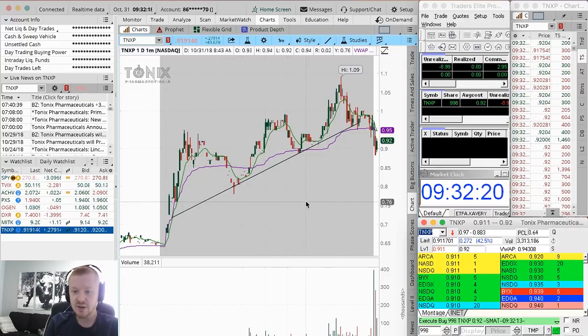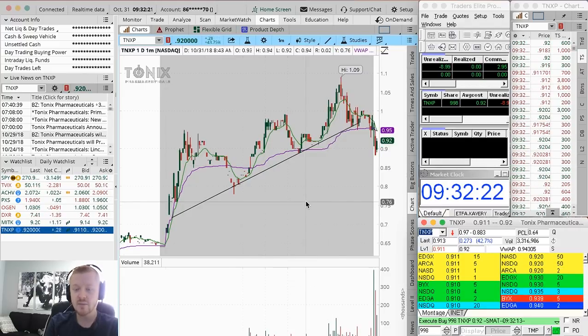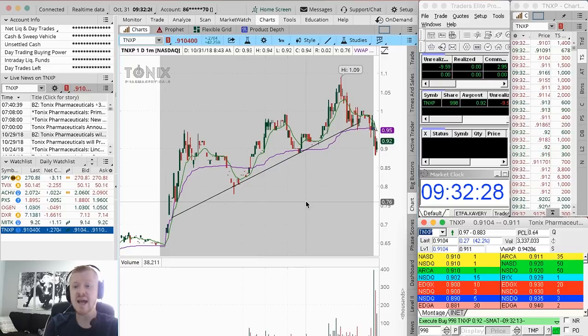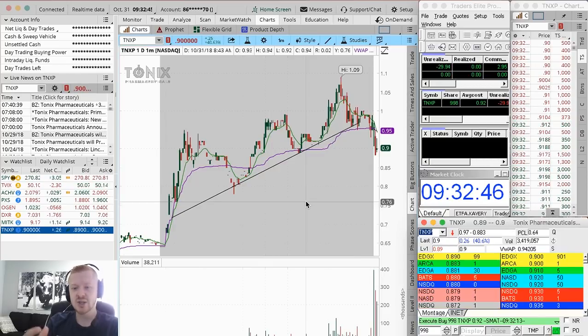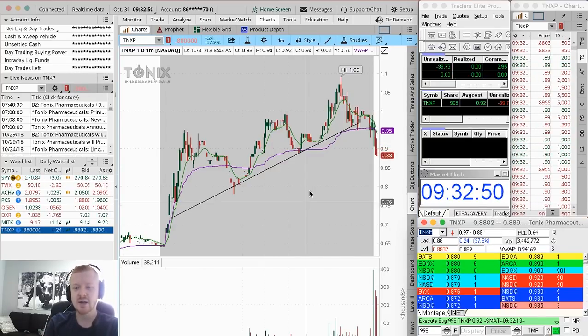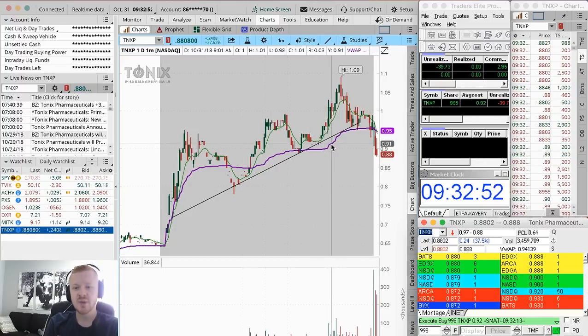And starter positions are a pretty good idea, guys, because you use the power of scaling. This is something that I did not always know. You can be down a little bit on your starter position, that's fine. What you do is take a quarter share size or just half your share size, which eliminates most of the emotional aspect of trading. So we start with the starter position and we're down a little bit.